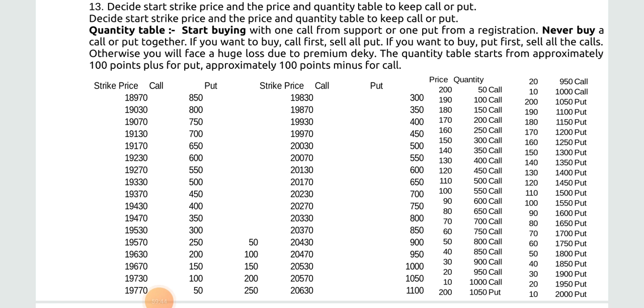If you want to buy a call, first sell all puts. If you want to buy a put, first sell all the calls. Otherwise you will face huge loss due to premium decay. The quantity table starts from approximately 100 points plus for put, approximately 100 points minus for call.